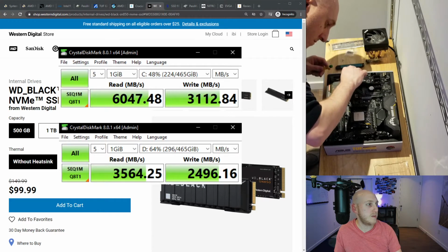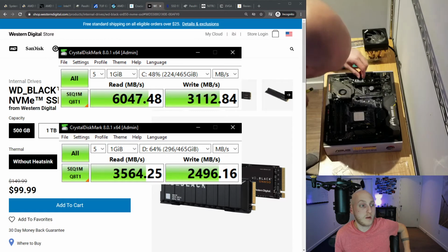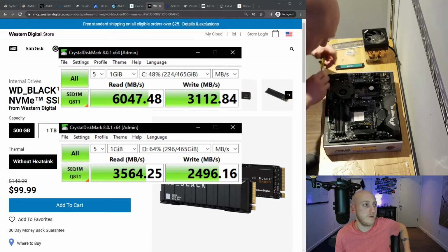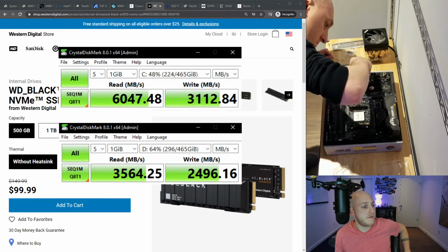And going back to the speed tests here. So you see here, I did some speed tests. Now, these didn't really meet the mark. I'm wondering if it's because it's my system drive, or I'm not sure. I'm still kind of researching that. But you can see a huge difference here between them.